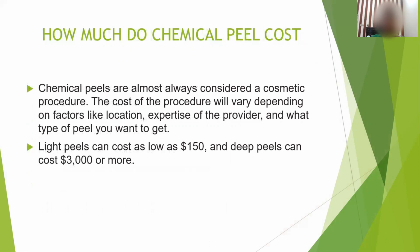How much does a chemical peel cost? Chemical peels are almost always considered a cosmetic procedure. The cost of the procedure will vary depending on factors like location, expertise of the provider, and what type of peel you want to get. Light peels can cost as low as $150 and deep peels can cost $3,000 or more.